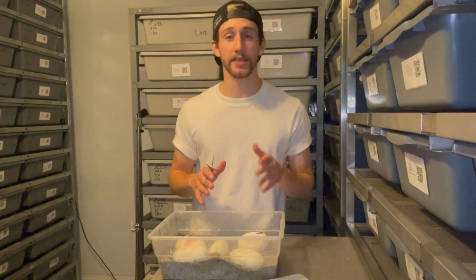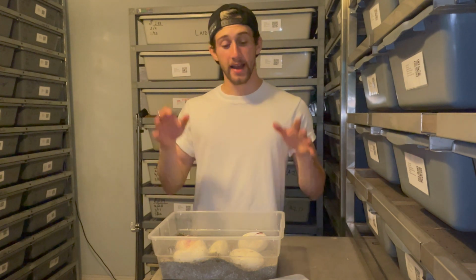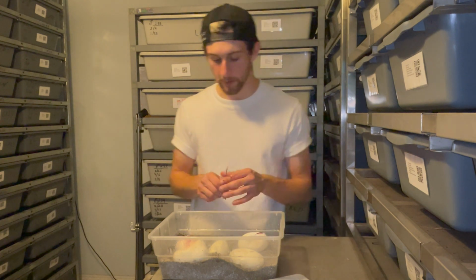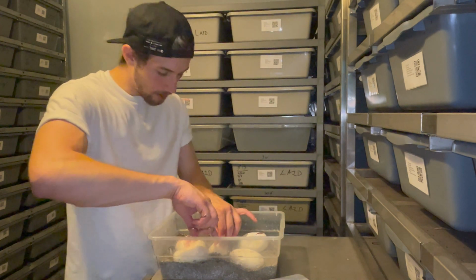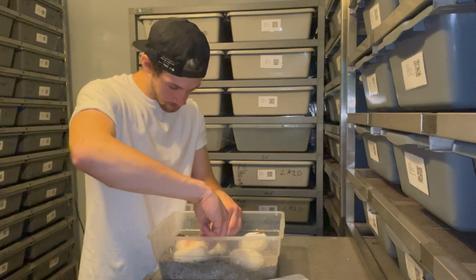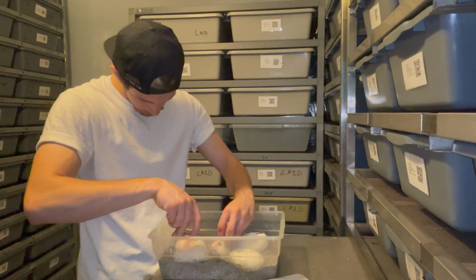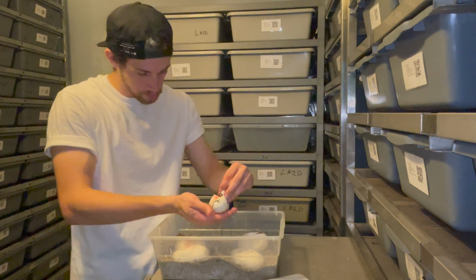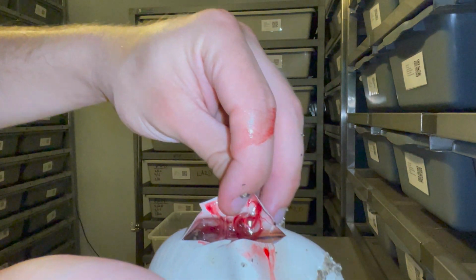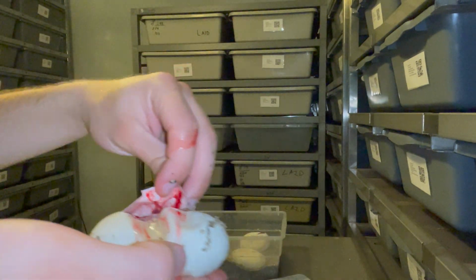So that 66% het lavender is not going to be on her tag anymore. I'm going to write that off completely and just write het pied, het lavender, or double het lavender pied is what I'm going to write specifically. All right, and we got two more. There we go. You can see right here, just another pied.